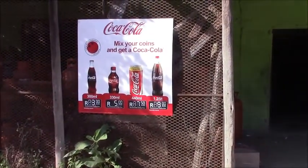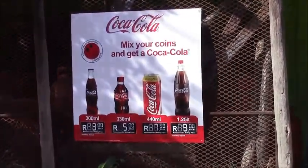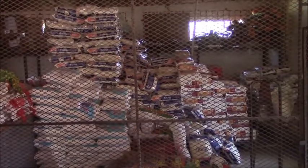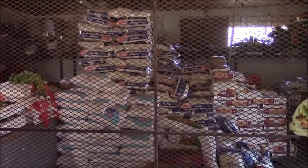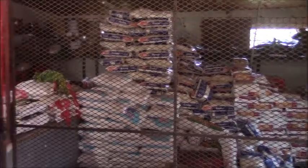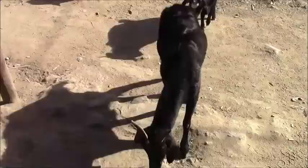And guys, you've already forgotten why we're here. That's why we're here. Wow, look at all that. Lots and lots of maize meal to make Millipap. And where are the Coca-Colas? There's the Coca-Cola, Jesse, Mei-Mei. You need a Coke.